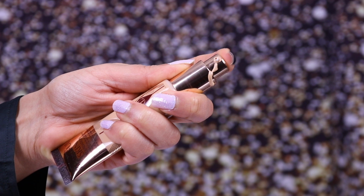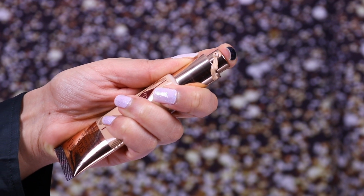So what happens is that if you happen to press it, it can shoot across the room. That's happened to me a couple of times. It doesn't come out as a clean pump. It comes out in bits and pieces.